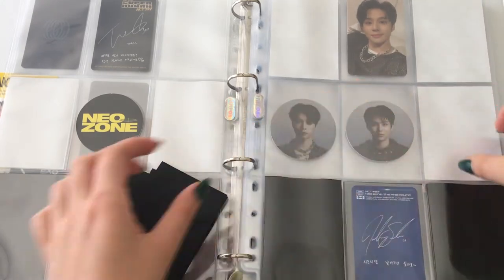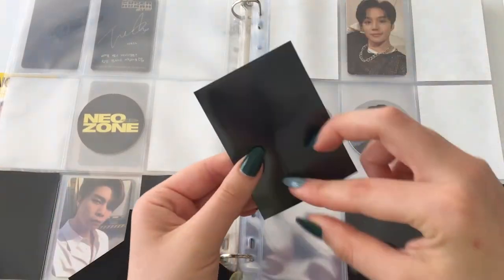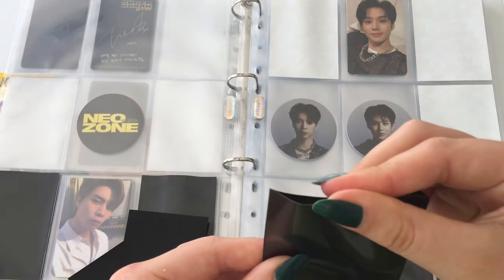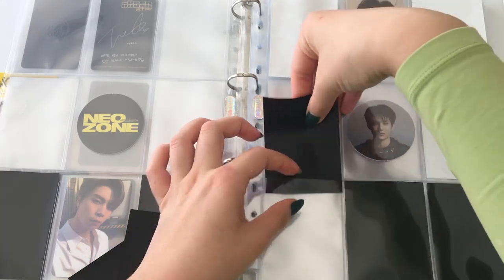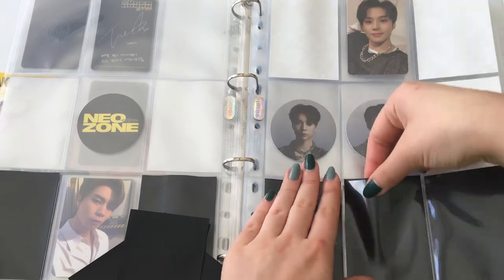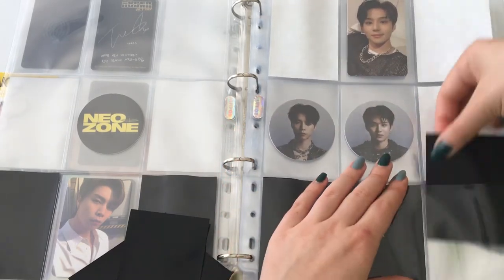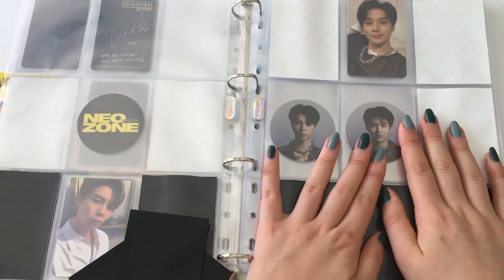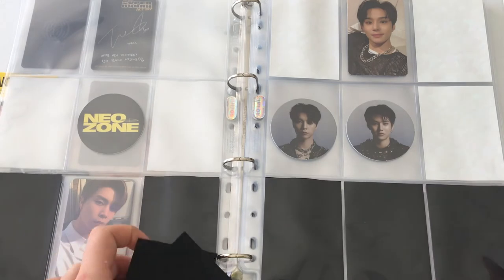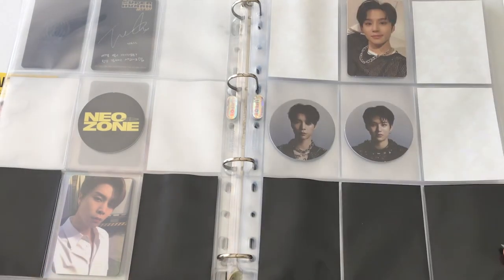I think I was doing something wrong. I should have the sleeves like this, so not much hair goes inside. I don't know if this even makes sense, but let's try my theory. I may look a little bit aggressive, but I take good care of my collection, I swear. So for Punch, we're done.